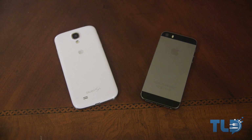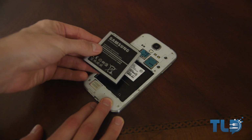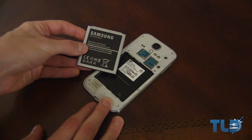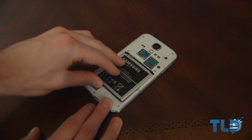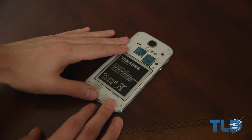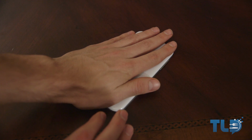The Galaxy S4, like I talked about, does have a removable back, which gives you access to a different battery. So if you do have an extra battery with the Galaxy S4 and your phone dies, it's as easy as changing out the battery and bam, you are recharged 100%. The iPhone 5S, on the other hand, you are stuck with an internal battery, but maybe you really don't like the idea of carrying around or charging up a second battery.